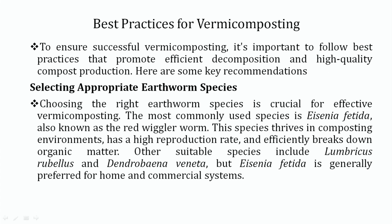So we were talking about the best practices for composting. So what are those best practices for composting? To ensure successful vermicomposting, it is very important to follow best practices that promote efficient decomposition and high quality compost production. Here are some key recommendations for the farmers and ourselves too, to make best practice for our vermicomposting.